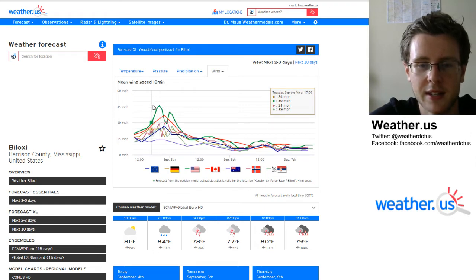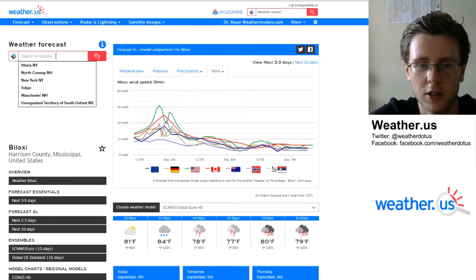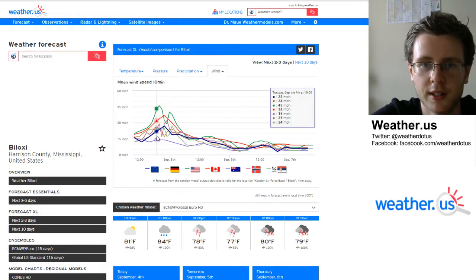So you can see a range of possible outcomes from a pretty strong core moving right over Biloxi, Mississippi. I picked that as a recognizable point, but you can do this for your town by typing it into the search bar here or over here. Then there's a chance that either the inner core isn't as strong or the inner core doesn't move over Biloxi, in which case the winds would be quite a bit lower.